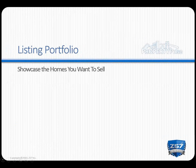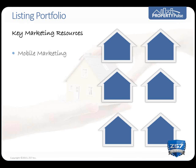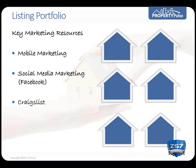Now, listings are a critical component in your online marketing success. And your listing inventory or your listing portfolio is a reflection of your business. So to be successful, you must maintain a listing portfolio showcasing the homes you want to sell. Doing that will attract the prospects that you want to work with. Your listing portfolio will be a key resource to generating traffic. Throughout the Academy, these listings will be used to drive traffic and generate business through strategies involving mobile marketing, social media marketing such as Facebook, and even Craigslist.